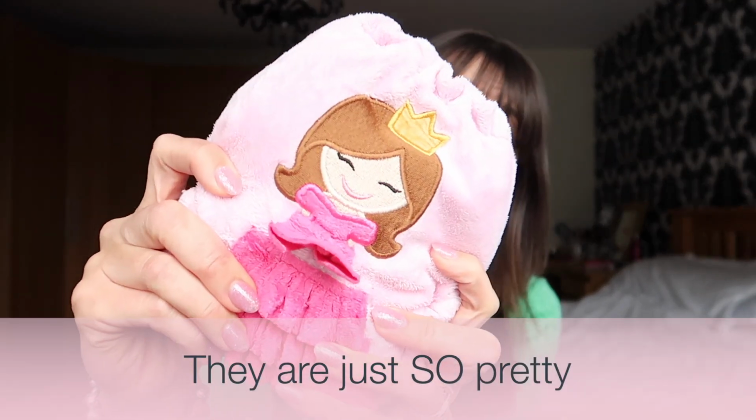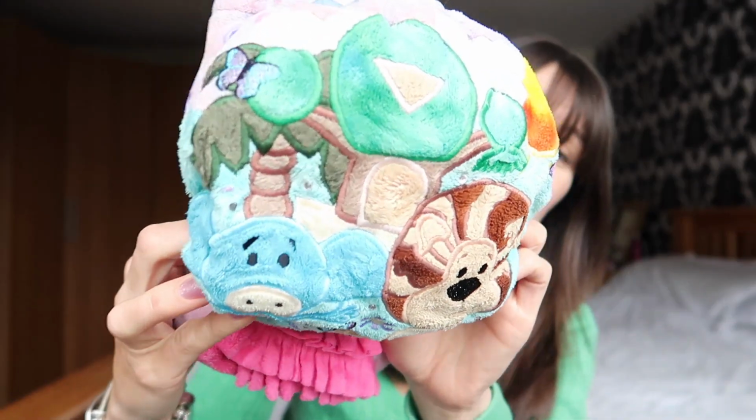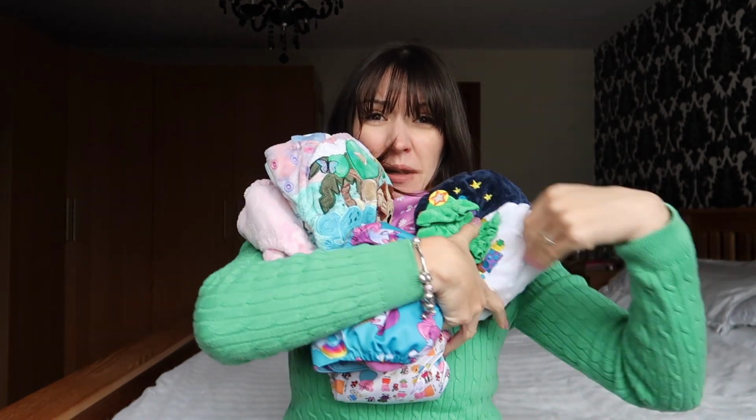And the last reason is they're just so pretty. Look how pretty they are. I've always preferred seeing these pretty things sticking out under the girls' dresses than disposable nappies. They're just so pretty, which brings me back to the point about being a cloth nappy addict, because you can see how it can get to be a problem when you have to have all the nappies.